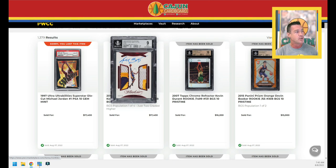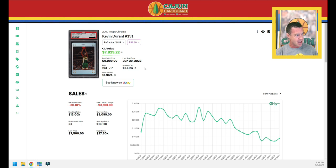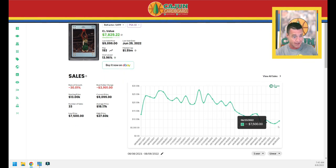Tied with that is a Kobe Dual Greats Memorabilia Patch Auto. Beautiful card there. Numbered to 15. Sold for 17,400. We've got the Durant Refractor. These are numbered to 149, but this one's unique. It's a BGS 10. So 3 10s and a 9.5. The last one sold for $9,099 about a month ago, 2 months ago, something like that.